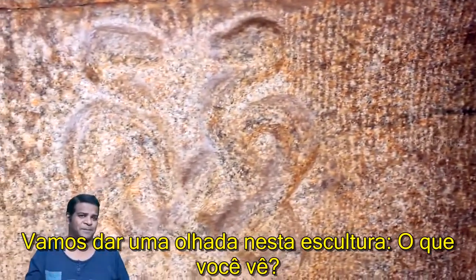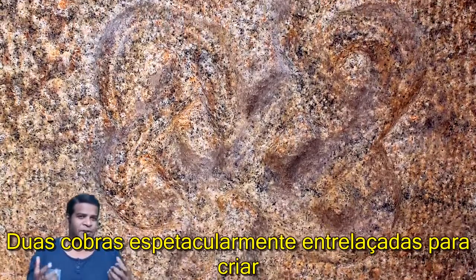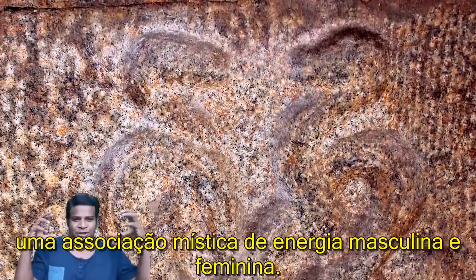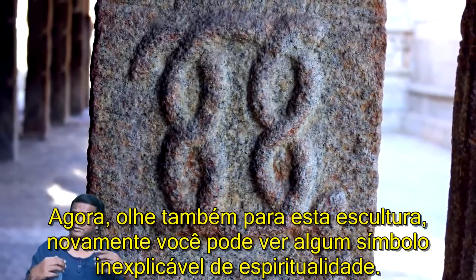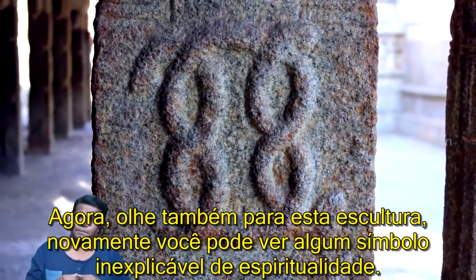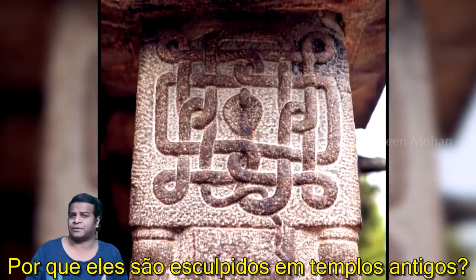What do you see? Two spectacularly intertwined snakes to create a mystical association of masculine and feminine energy, right? Now, let's also look at this carving. Again, you can see some unexplainable symbol of spirituality. What do they mean? Why are they carved in ancient temples?